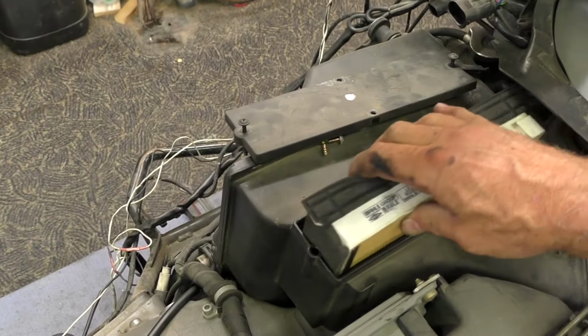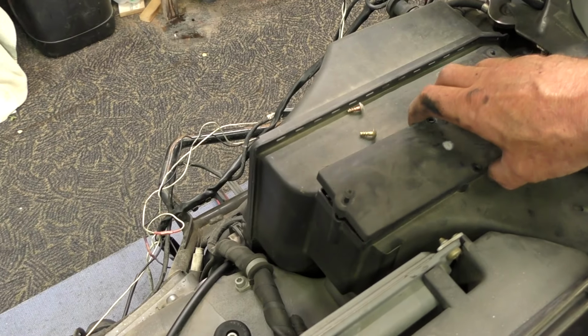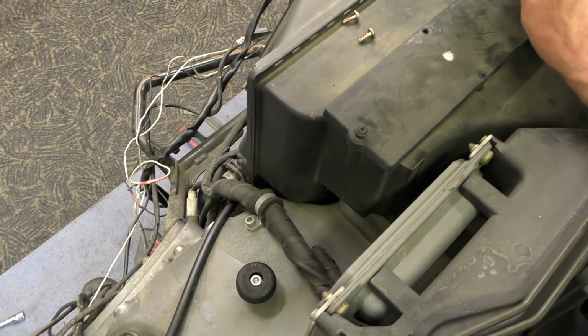Nope, that's going back in. I will be changing the fuel filter no matter what. With how smelly that gas is, no way is that going to stay in there.